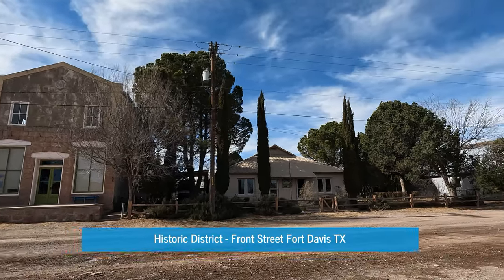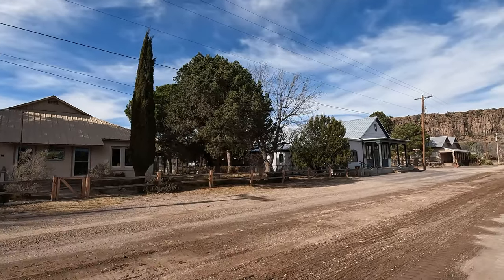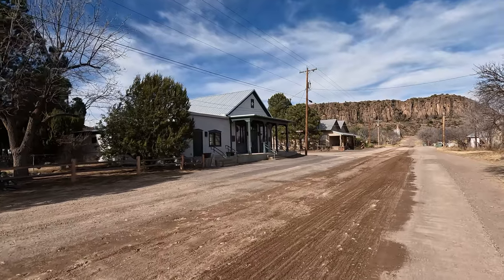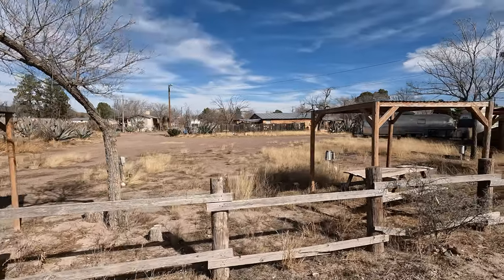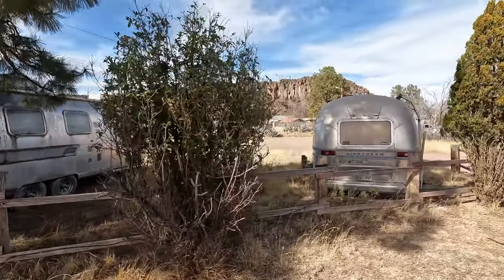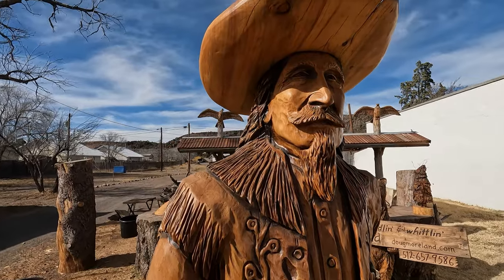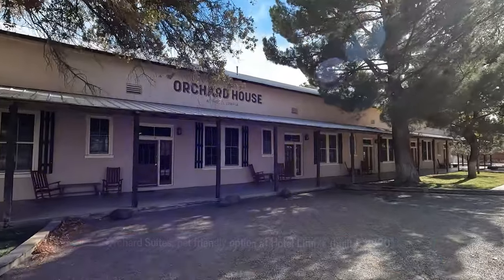Front Street is part of the historic district of Fort Davis. And yeah, those buildings are late 1890s, early 1910s. That's when they were built. Believe it or not, but this is supposed to be an RV park. It probably was like 50 years ago. And they got a couple of old Airstreams here. The woodshed. It's another historical building, the Orchard House at Hotel Olympia.